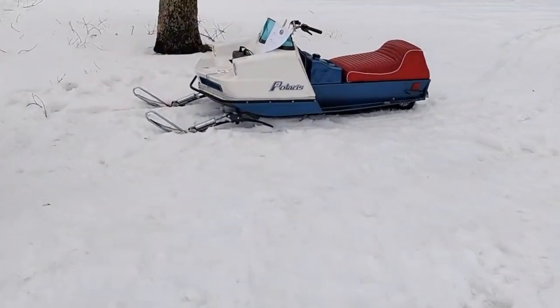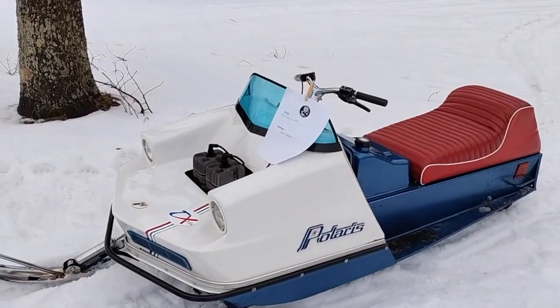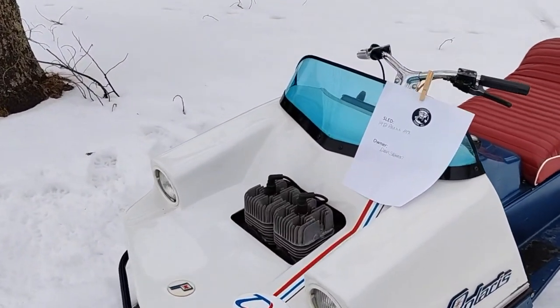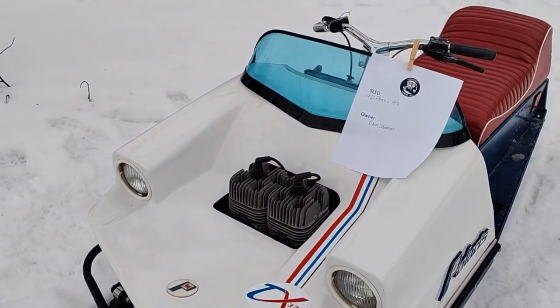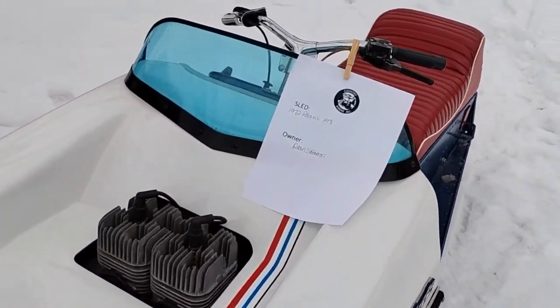Over here, we've got an early 70s TX. Let's go in for a closer look. 72 Polaris TX, it says. Dean Stratton. Dean Stratton or Stratton? I think it's Stratton.